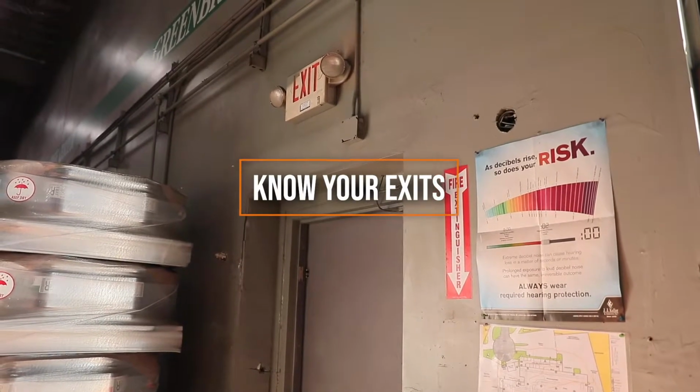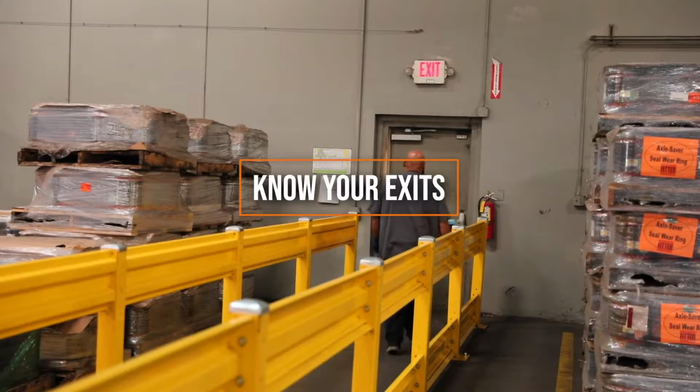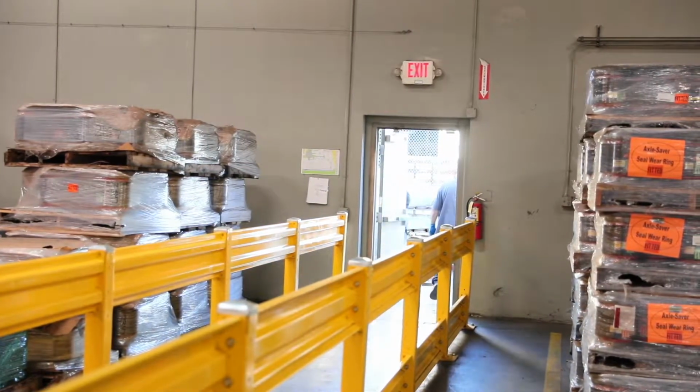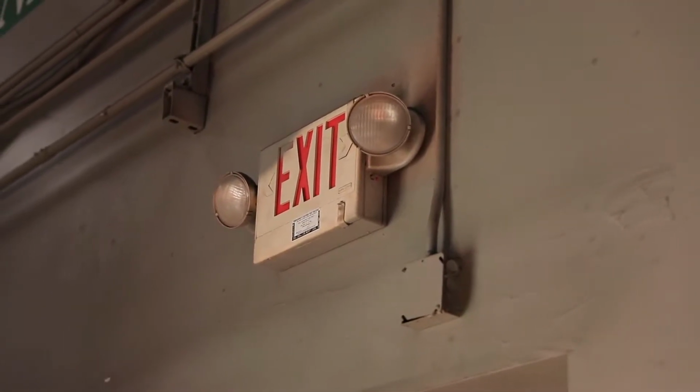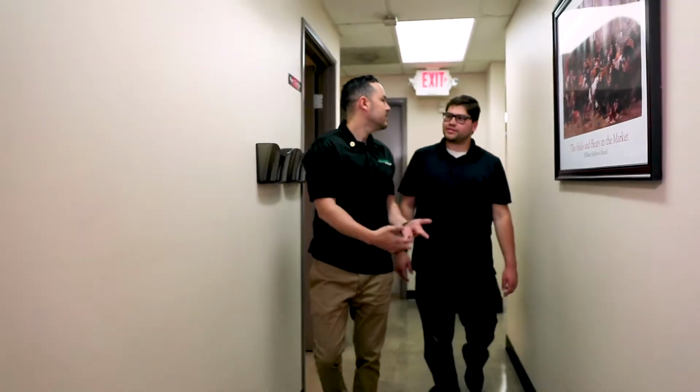Be aware of exit signs, locations, and meeting locations, so in the event of an emergency, you'll know how to get out safely and where to go. Exits are clearly marked. If you are unfamiliar with exits or gathering locations, it is important to ask your assigned lead.